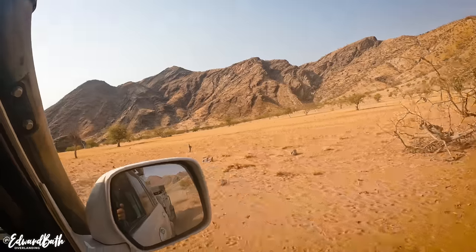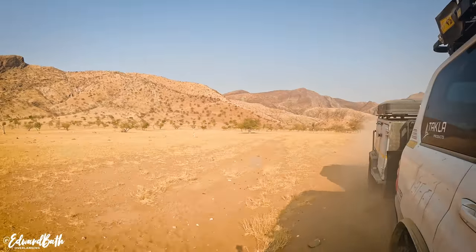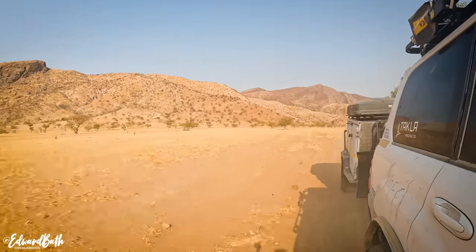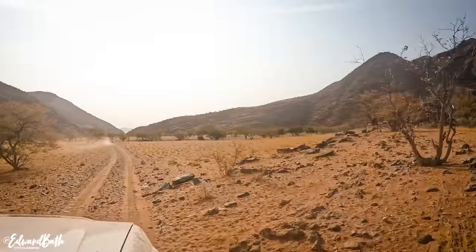We enter the Marion Fluss, something I've dreamt about for years. Soak it up, take it in. This is a once in a lifetime experience, but it's time to let the visuals do the talking.